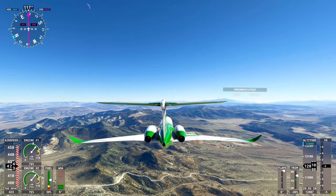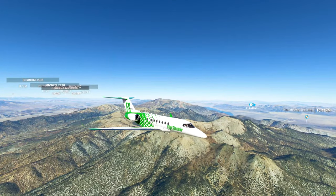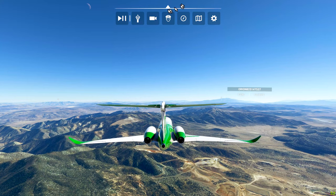Wouldn't mind playing with the drone a little bit. I don't know if we're going to see much, but it might be worthwhile. Reset its view and give it some speed.